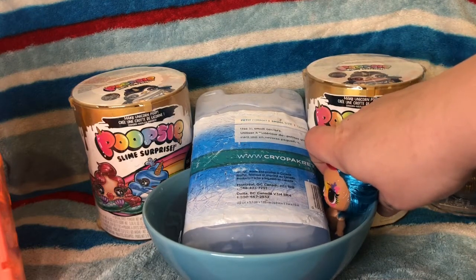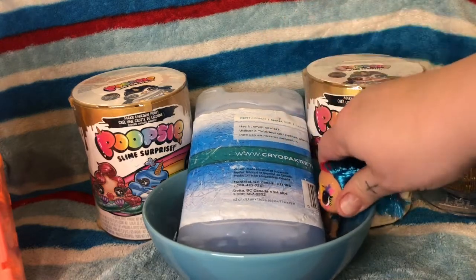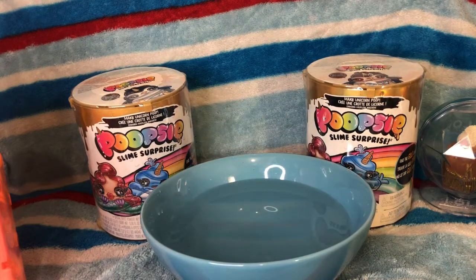Oh, something's happened. I don't get it. Like, can I put her in the freezer? You know what? At this point, I'm gonna try. I just checked on her, and it's been like 2 minutes, and she's actually starting to change color.